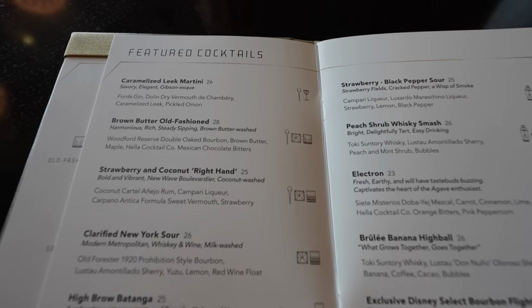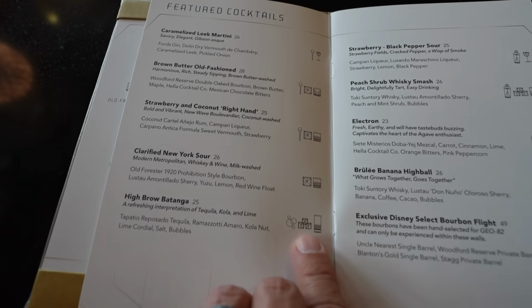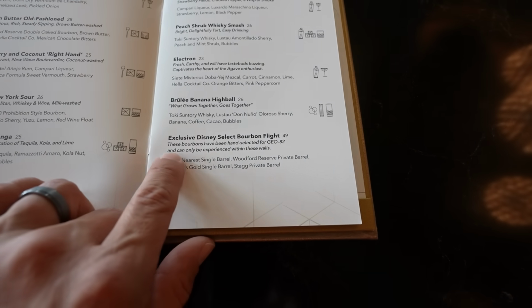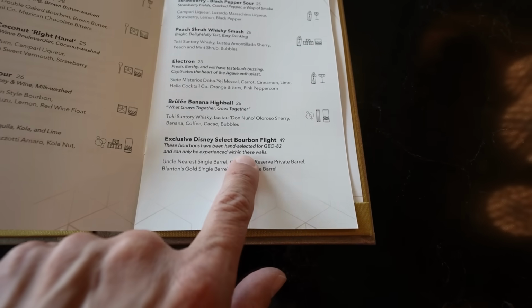So if you can get the fireworks package, I think it'll be a good view, but I think it might be hard to get because the space is so small. You can see on the drink menu how they utilize the key to tell you how each one is prepared. I think that's really fun. And then also this one right here, the exclusive Disney Select Bourbon Flight. These bourbons have been hand-selected for GE082 and it can only be experienced within these walls. Can't take it to go.